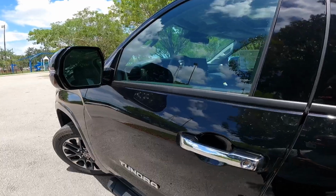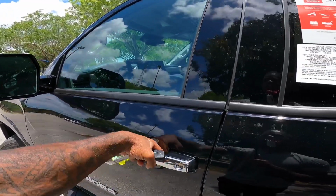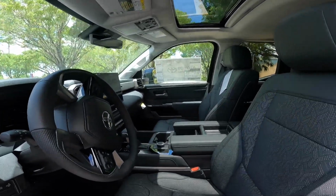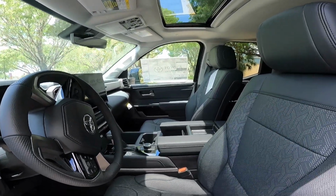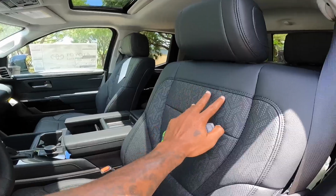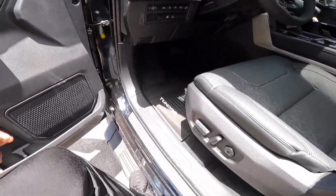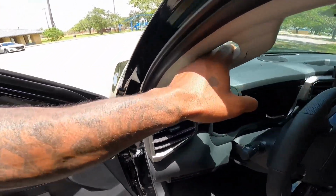To lock the vehicle, just rest your hand there. The vehicle will lock, and to unlock it, just put your hand behind the door handle. Looking here at the interior, my model does have this black softex interior, which looks really nice, especially with the nice design here to the actual seats. Very wide seats here. But getting inside, there are these running boards here, and there's this grab handle.